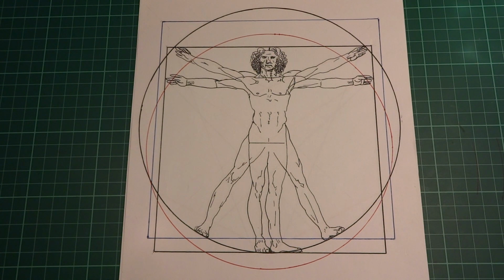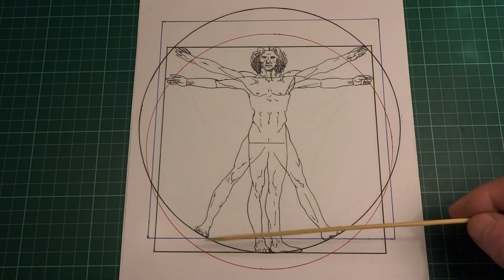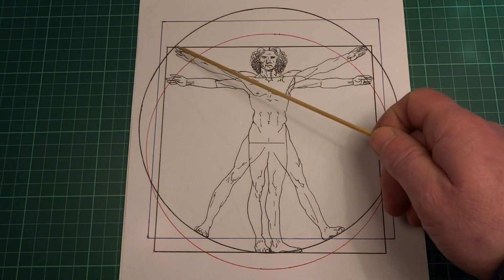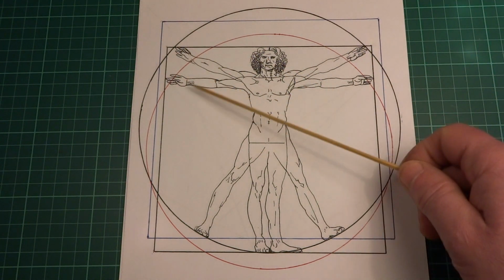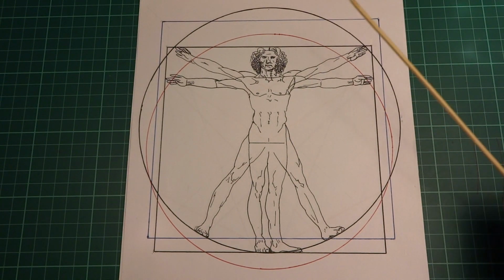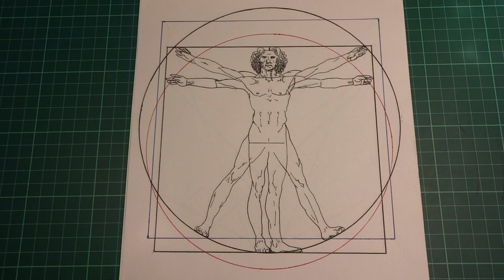Amazingly, new pairs appear. These two big toes are touching the square and the circle. These two feet are touching the square and the circle. These two fingers are touching the square and the circle, and these two hands are touching the square and the circle. Even the hair is divided into two.